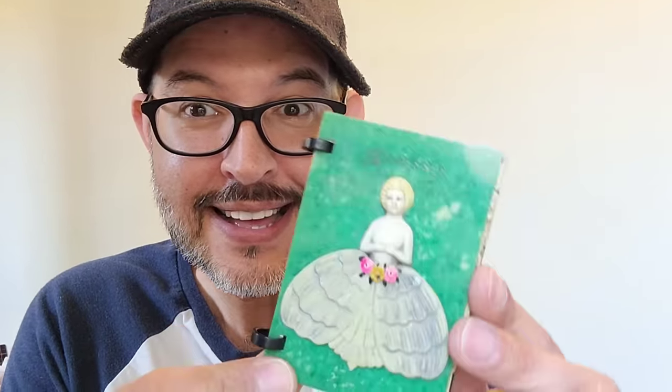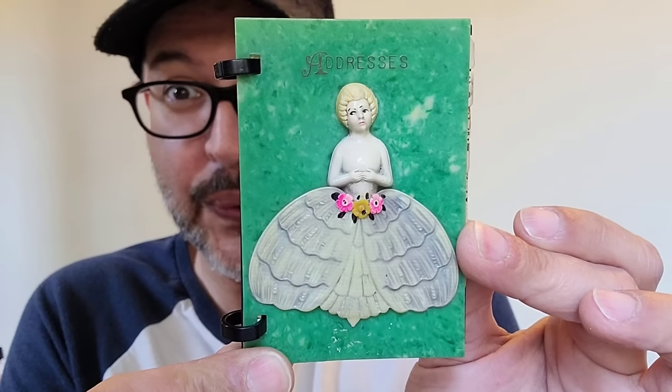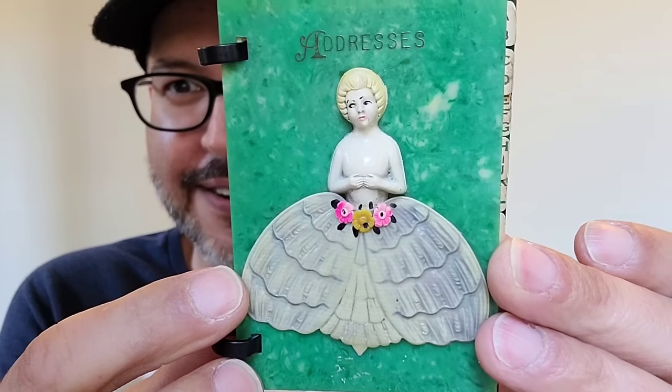All right, let's see what else we got. Okay, this piece is really unusual. It is definitely a smaller treasure, but how about this little celluloid address book here? Do you see that? It is wholly intact. The fact that we've got, it looks like a half doll. Here, our Victorian lady in our dress.